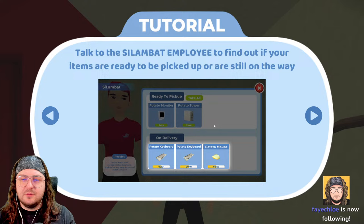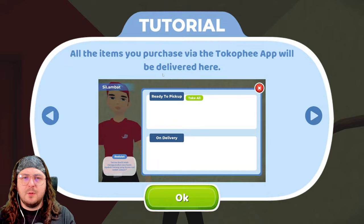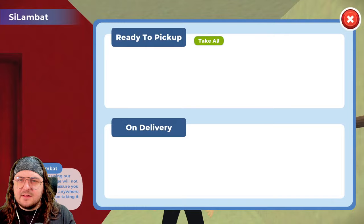Hello. When your items arrive, click take, and they will automatically be added to your inventory. All the items you purchase via the Tokofi app will be delivered here. Nice. Cool. Talk to the Salambat employee to find out if your items are ready to be picked up or are still on the way. When your items arrive, yeah, take all. There we go. Okay, so we have all the items.